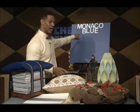Every year Pantone, the leading paint specialist, comes out with the color of the year. And if you remember, the color of the year this year is emerald green. Well, they also come out with a color for the different seasons. And so since we're going into spring, the color for spring is Monaco blue. I love this color. I love the richness of it. And also it works so well with so many different things.